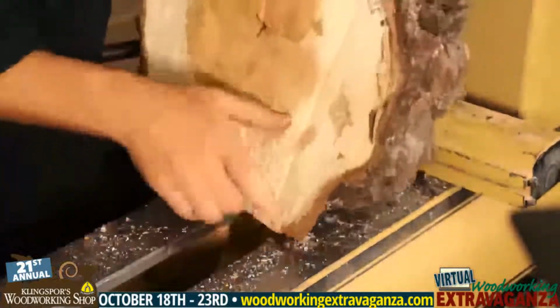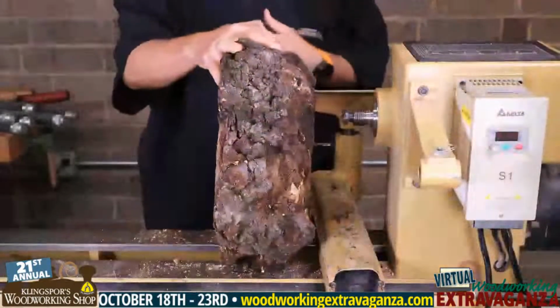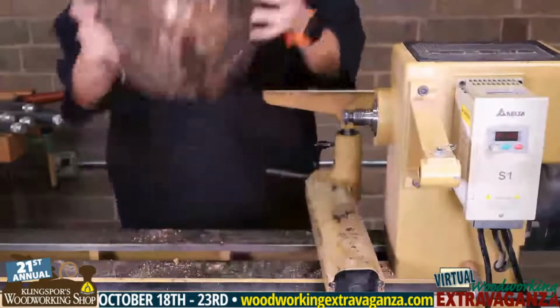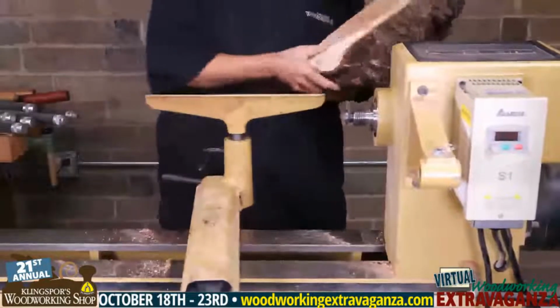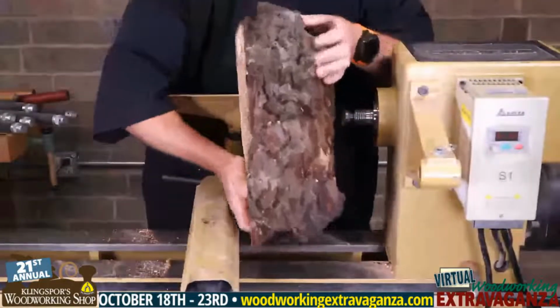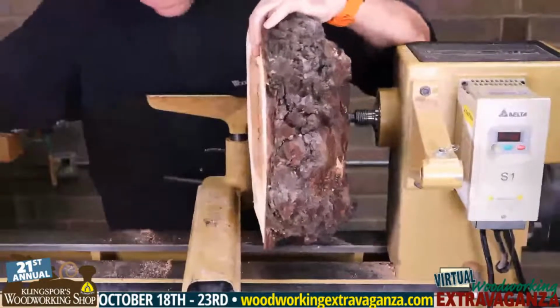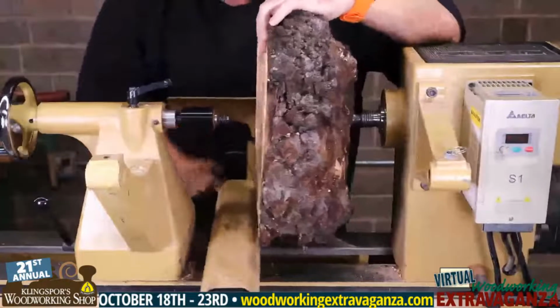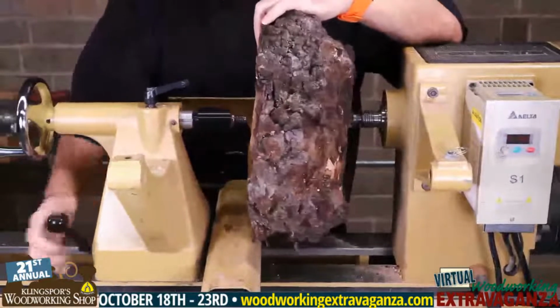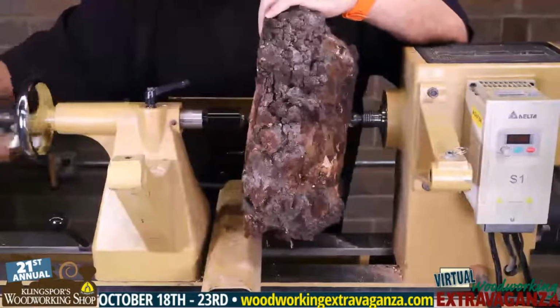All right, the other thing you have to be careful of when you're doing this is to watch where your banjo is. As big as this is, I'm not going to be able to slide it out from under it, so I'm going to move the banjo to the other side when I go to mount it. And we're going to slide the tailstock here, and I'm going to get it close to that dot.